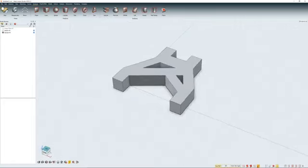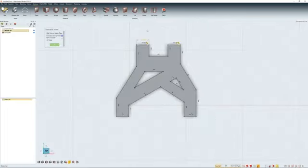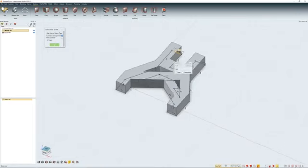Of course, we have the same functionalities as Evolve. So if you want to go back to the sketch, just double click the sketch. You modify this one, just drag it, and as you can see, the whole model will be completely modified. So we still retain the construction history. Okay.